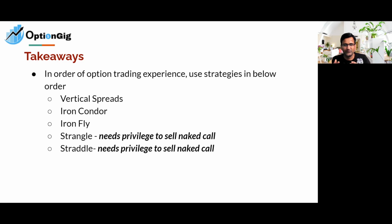Then move to Iron Fly if you are very aggressive, and if you have an ETF that doesn't move much, then do Iron Fly. Or Strangle and Straddle, where you need to have the privilege to sell naked calls. That means you need to have that much experience, or you need to have that much money in your account, $25,000 to $30,000. With less than $25,000 and only 1 month of option trading experience, most brokerages won't give you the privilege to sell a naked call.